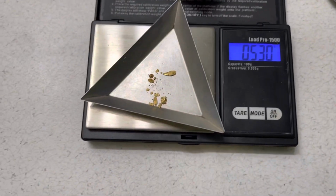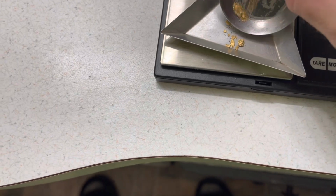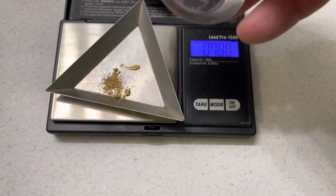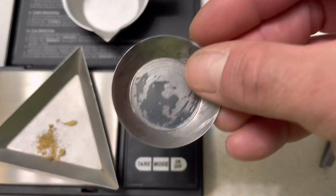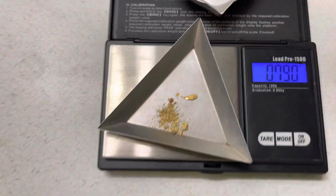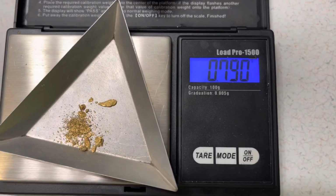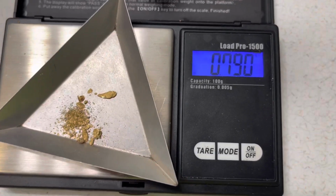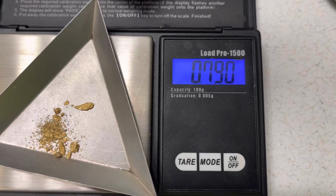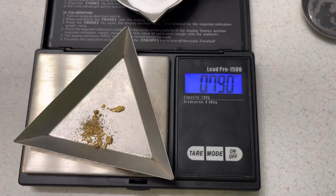But anyhow, let's get a total here with the other gold on top. It'll be the total for the day. Sorry. Oh, wow. So I got a little bit of fine stuck to the pan, but here's the majority of it. Holy moly. It's a lot better than I thought. I thought I was going to only get like a 0.4, 0.5 total. Almost 0.8 of a gram. I'm happy with that. Really happy.